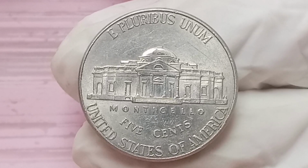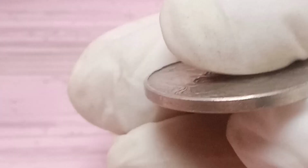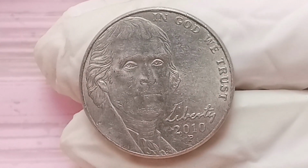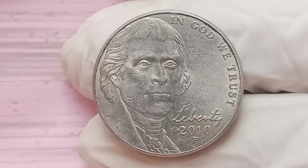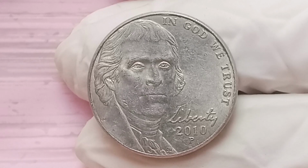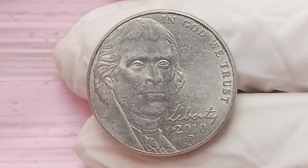But today, we're going to crack open the mystery and unlock the hidden value inside this unassuming piece of American currency. Now, let's rewind for a moment. The 5-cent coin, often referred to simply as a nickel, has been a part of the American coin system since 1866. For decades, the nickel has carried the image of some of the most iconic symbols in U.S. history, from the early shield and Liberty head designs to the beloved Buffalo nickel and finally, the enduring Jefferson nickel.